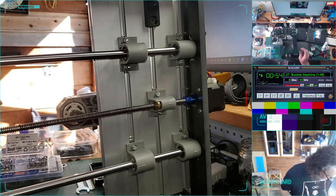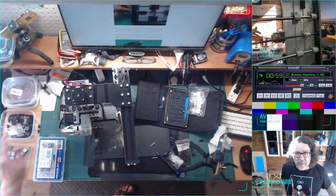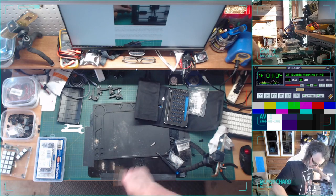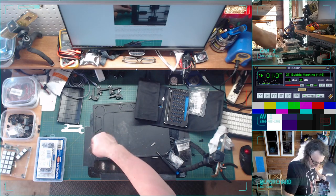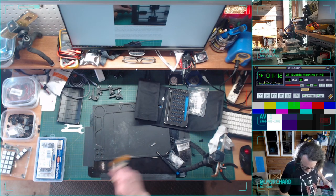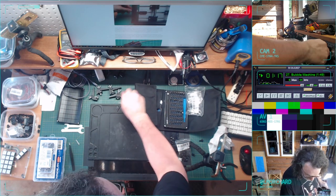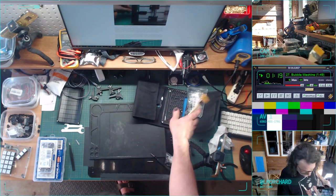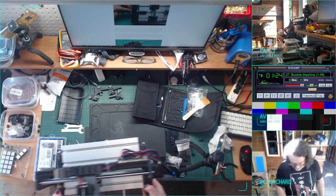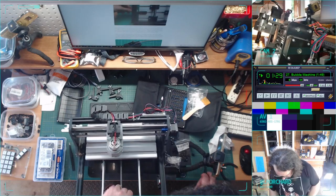My workbench is covered in sawdust now because this thing's dumping sawdust all over the place. This is in part why my soldering backdrop looks so filthy, because it's all covered in sawdust. I really need a bigger workbench. And in fact, that might be one of the projects I get up to this summer, building out some better workbenches.